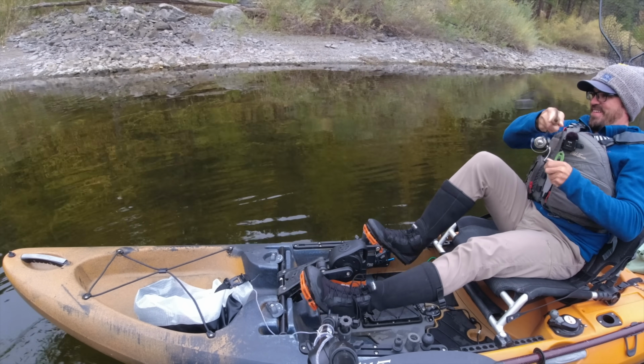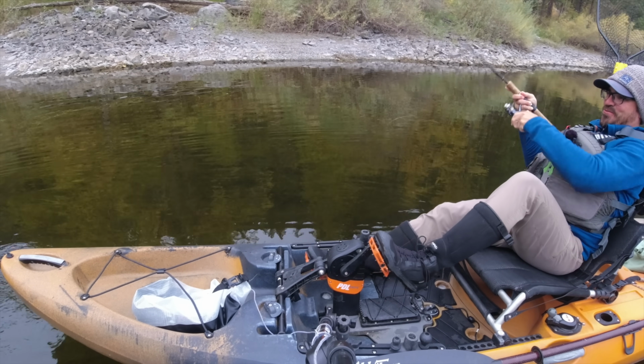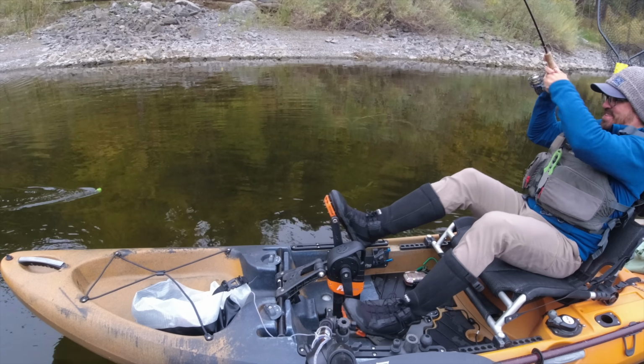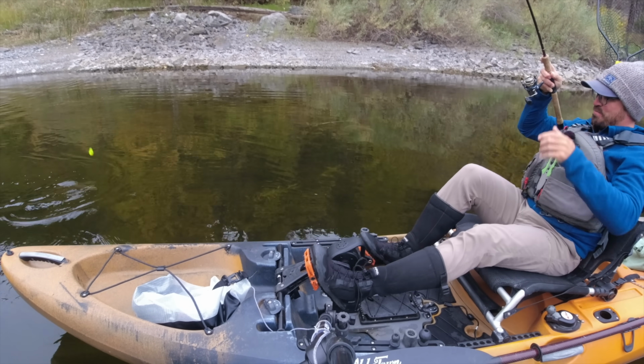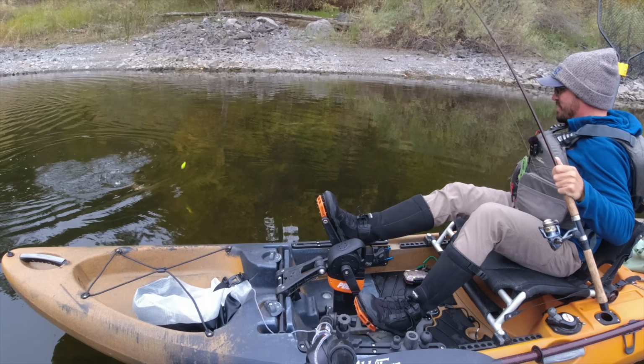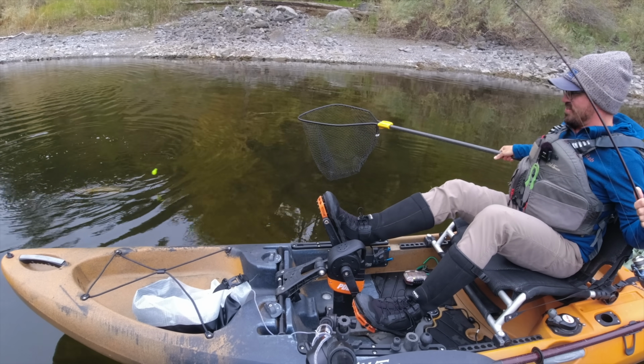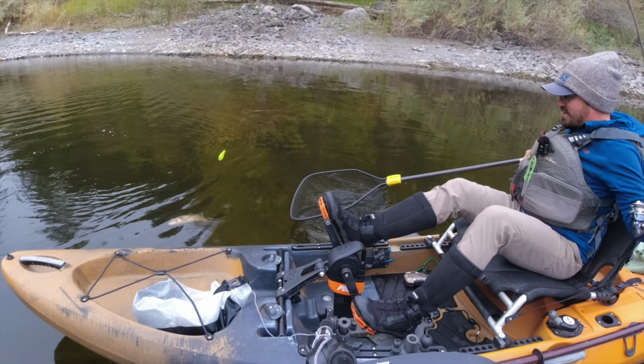Saw him tailing up there. Oh, it's a nice fish. He had an orange roe pattern. So today I'm sight fishing for big trout. I'm especially hoping to get some big browns here, like this one here. And just using a bobber and fly rig.